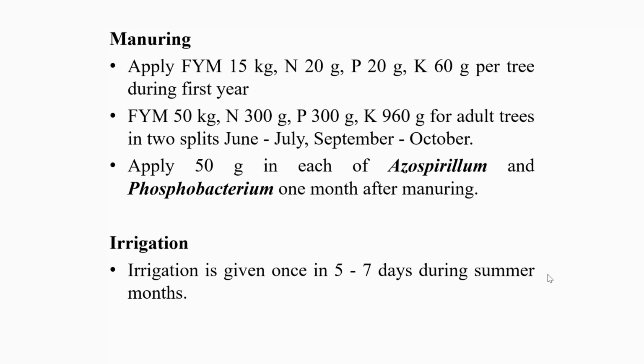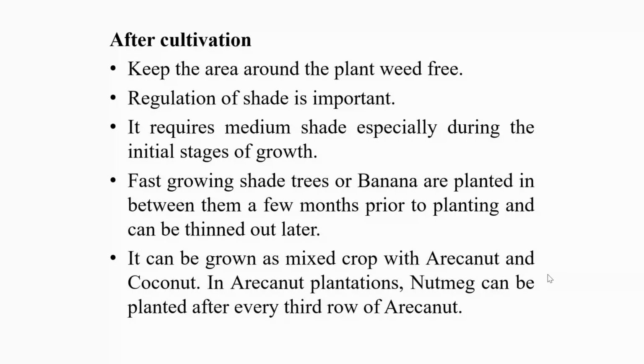After cultivation, keep the area around the plant weed free. Regulation of shade is important. It requires medium shade, especially during the initial stages of growth. Fast growing shade trees or banana are planted in between them a few months prior to planting and can be thinned out later. It can be grown as mixed crop with arecanut and coconut. In arecanut plantations, nutmeg can be planted after every third row of arecanut.